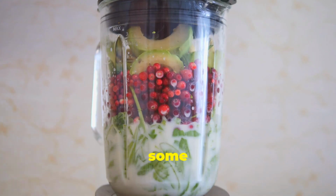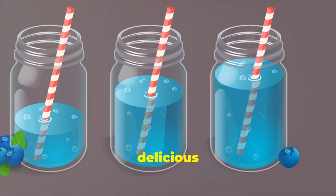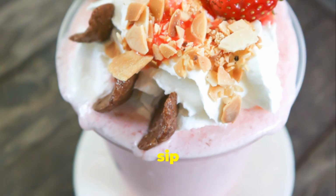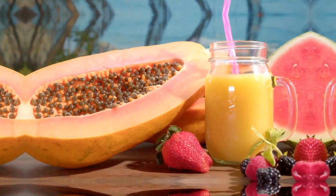Blitz it all up with some water or coconut water and you've got yourself a smoothie that's as delicious as it is good for you. This berry blast smoothie is like a party in your mouth, with every sip delivering a powerful dose of antioxidants and nutrients.